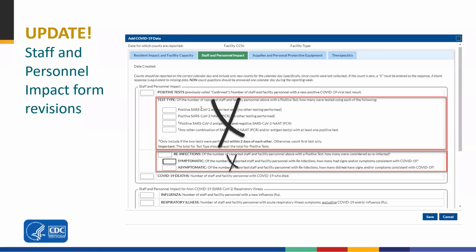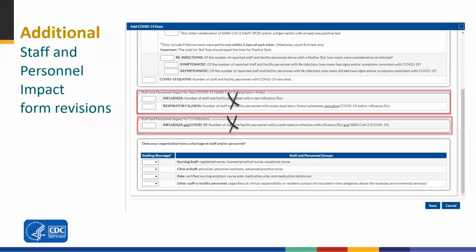Data elements have been removed from the staff and personnel event form. Long-term care facilities are no longer required to report counts for staff and personnel impact COVID-19 test type or COVID-19 reinfections. Additionally, facilities are no longer required to report counts for staff and personnel impact for non-COVID-19 respiratory illness or staff and personnel impact co-infections.